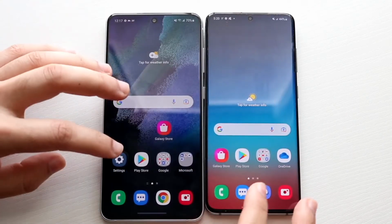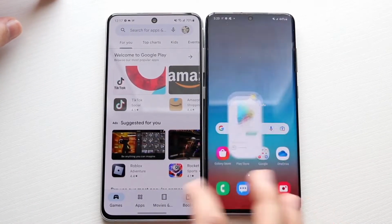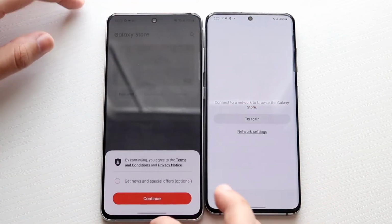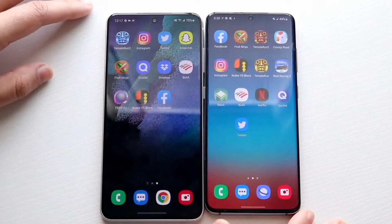Hopping out of this one, let's go and get into their Play Stores 3, 2, 1. And for some reason we are offline here, which doesn't make any sense. So we'll just hop out of this one. Let's go into their Galaxy Stores 3, 2, 1, which I'm also going to have a network issue here too. So we'll load those ones in the background for the app management portion. Now we have a bunch of these third-party applications we can go ahead and test.